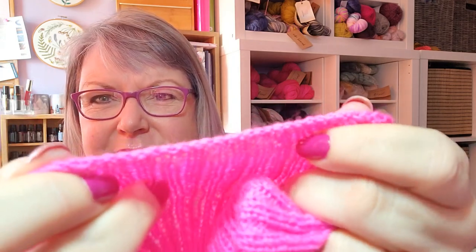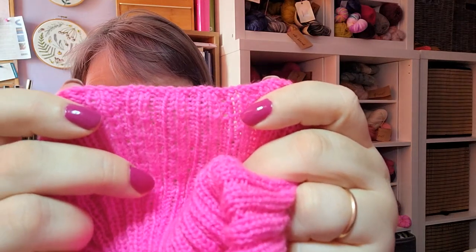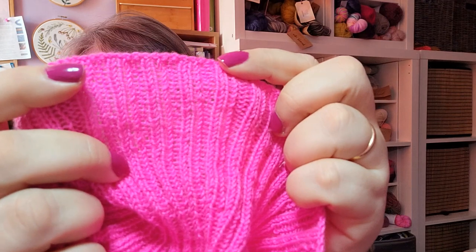I don't know how easy it is to see, because I don't know whether it'll focus on it. Can you see it? It's a really pretty cast off. I don't know how visible it is, because obviously this yarn's quite thin and it's done on 3mm needles, I think. I've still got the needles in here. Yeah, 3mm needles. Oh, that didn't look good. So I really like it.